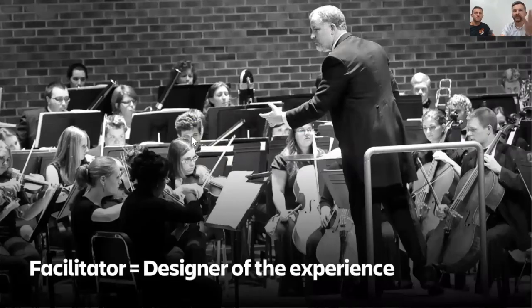Now, if we get into the world of facilitation, it's good to think of the facilitator as the designer of the experience of having these people in a room, whether it's a design sprint or any kind of meeting, offsite, strategic discussion, you name it. The facilitator is the designer of the experience. And I've got some tips and tricks to show you here that really accentuate how you're going to own that. You own the space, you own that time.